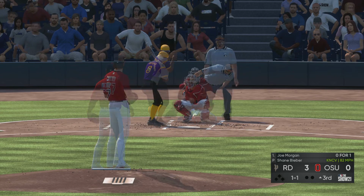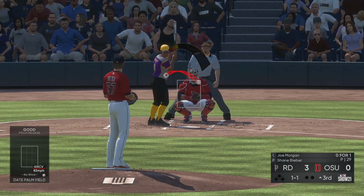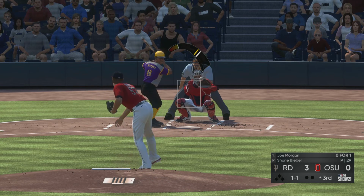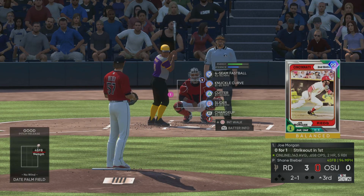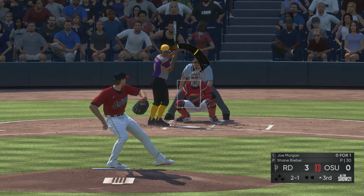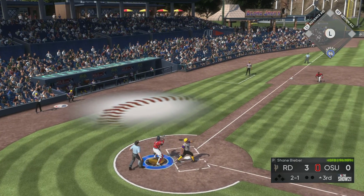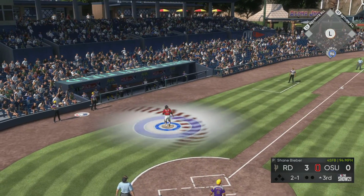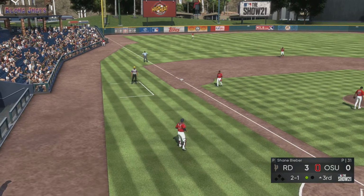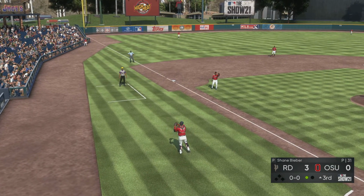And here's a curveball in the dirt that time for a ball. 1-1. And the pitch. And that's high and off the plate. 2-1. Popped him up. And he'll indeed make the play in foul territory for the first out.